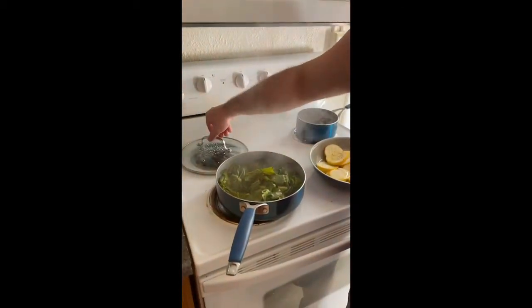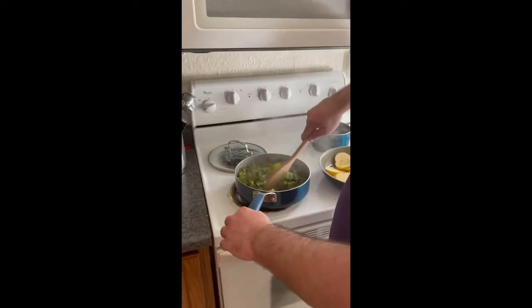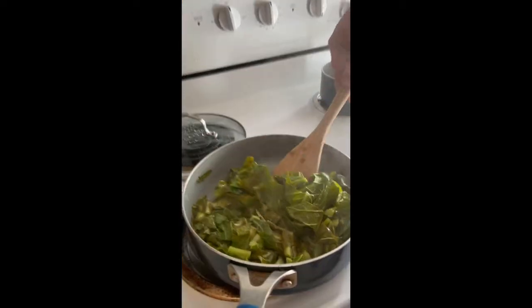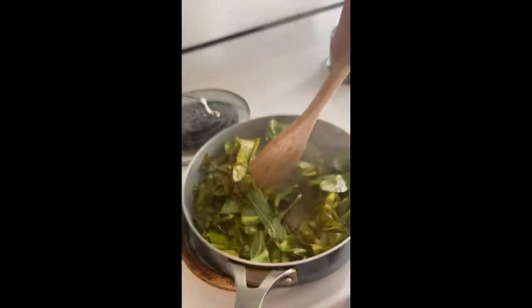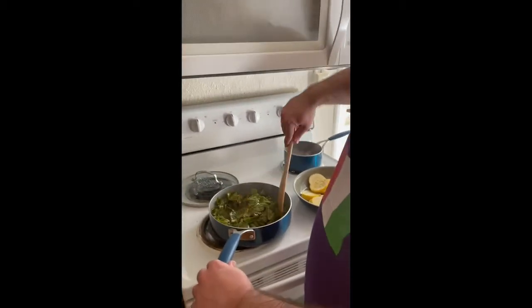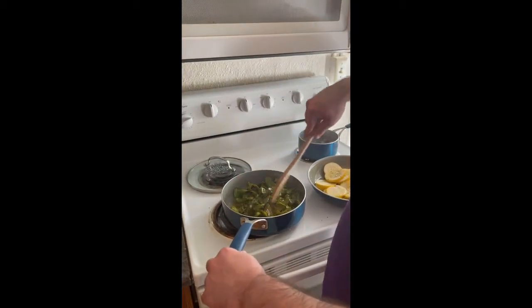We're gonna check on our collards real quick. Oh yeah, look how beautiful those are turning out. They're turning this nice color now. Oh, it smells so good too.